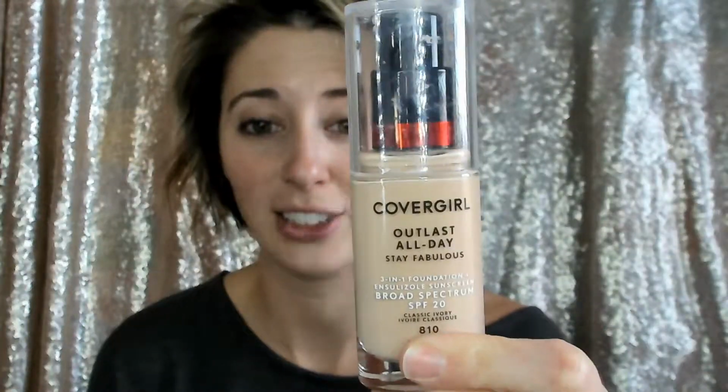I'm gonna go back to this CoverGirl Outlast All Day in the shade 810 Classic Ivory. It is very light, so if I just wear it by itself, it's a little bit too light for me. But if I pair it with the L'Oreal 24-Hour Foundation Infallible Pro Glow in the shade 204, Natural Buff, then I find that it makes a really pretty blended shade.